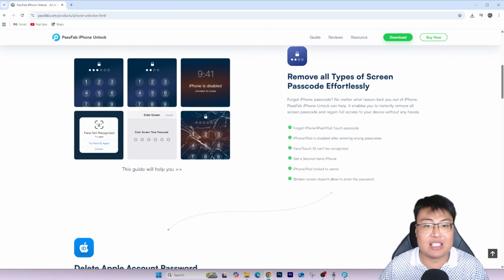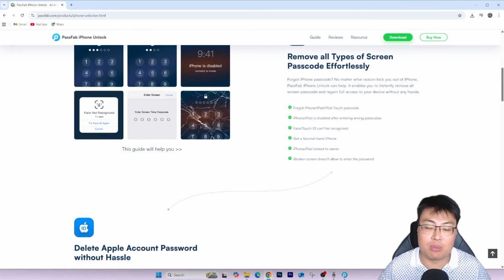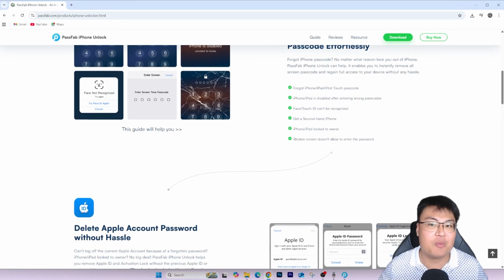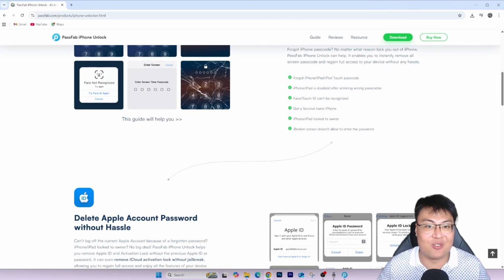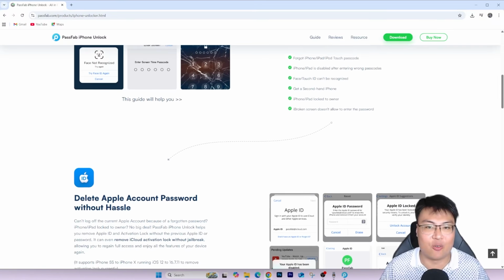Right now I'm going to show you the software itself, and afterwards I'm going to show you the full demonstration of the unlocking process, so you can see for yourself how easy, how straightforward, and how well this software actually works. So without further ado, let me go ahead and show you the software itself. Let's go.